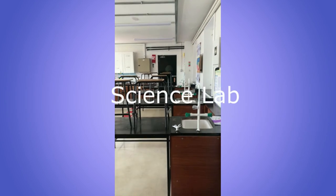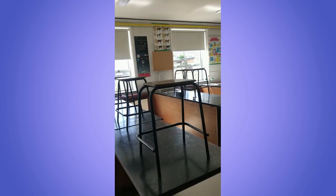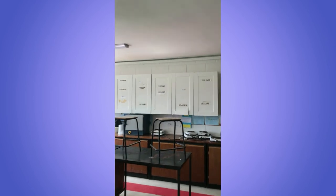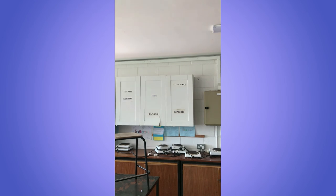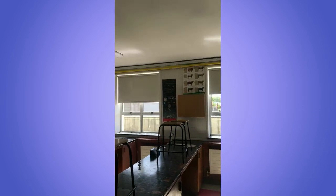This is one of our science labs. So you can see that each desk is equipped with a sink and a gas tap. And you've got your benches and your stools, and down the back you have all of your presses with all of your scientific and experimental equipment that your teachers will show you how to use safely when you start.